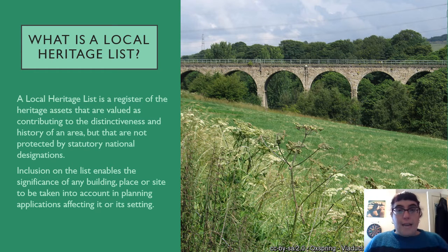So the local heritage list is a register of locally listed heritage assets. So that can be things such as historic buildings, archaeological sites, monuments, parks and gardens, landscapes, anything with a historic connection that people value as contributing to the distinctiveness of their local area, but are not already recognised as part of statutory national designation. So things such as scheduled ancient monuments, historic buildings and registered parks and gardens wouldn't come under the remit of locally listed assets, because those things already have a degree of protection nationally.